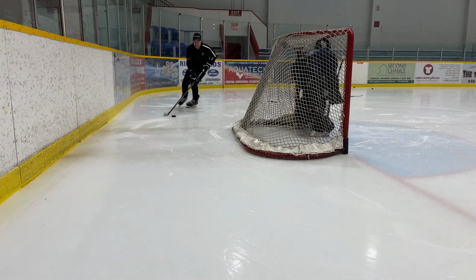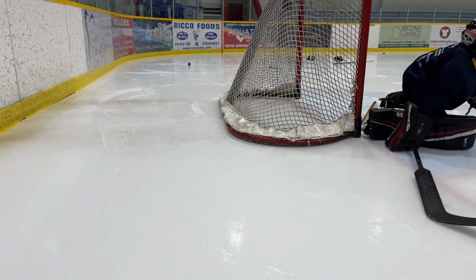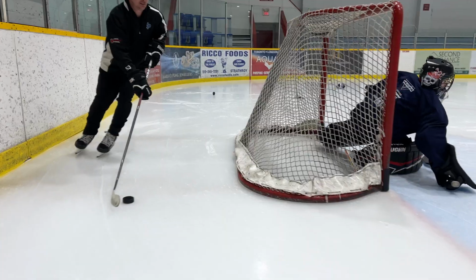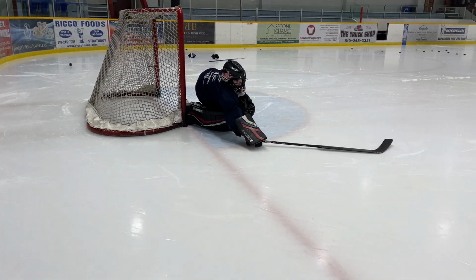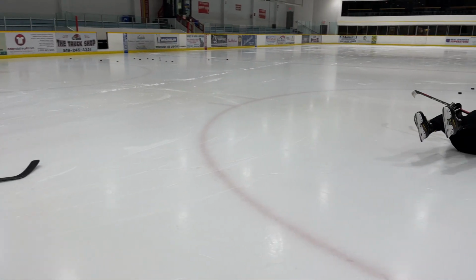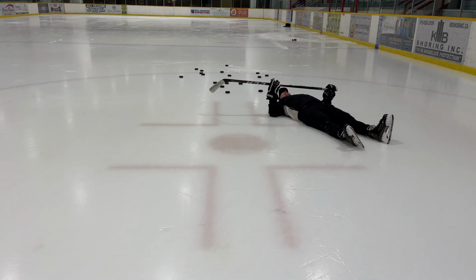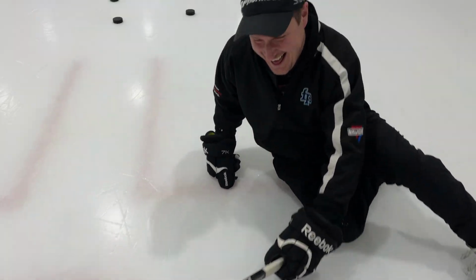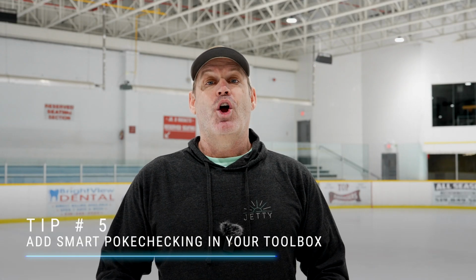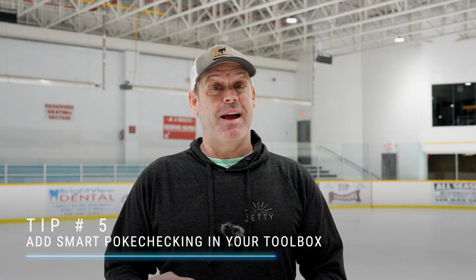You need to poke check from time to time to keep guys wary of plays in tight when they can stick handle around you. Are you going to miss some poke checks? Sure, but your life is much easier if you have a poke check ability in your toolbox. Now, a lot of times goalie coaches can't teach it because they didn't do it, their goalie coach didn't do it. Now all of a sudden we've got a generation of people that are stick shy that will never poke check. So to be clear, learn to poke check, use it rarely, but use it precisely, but have the tool.